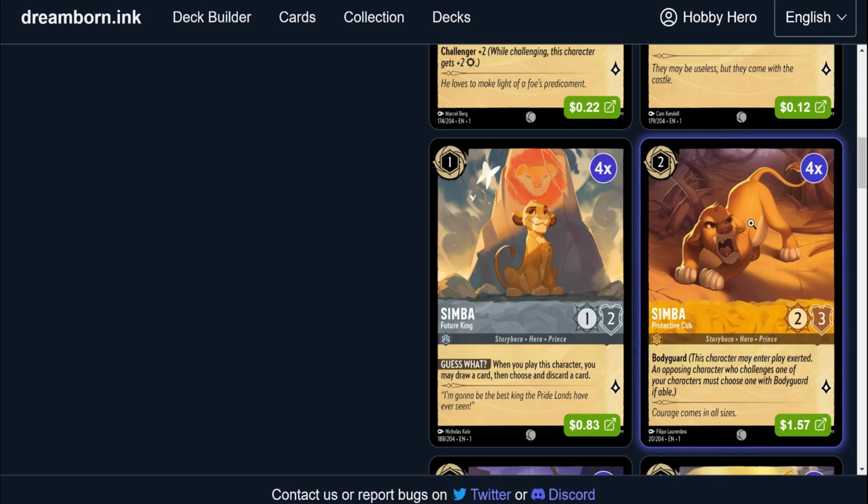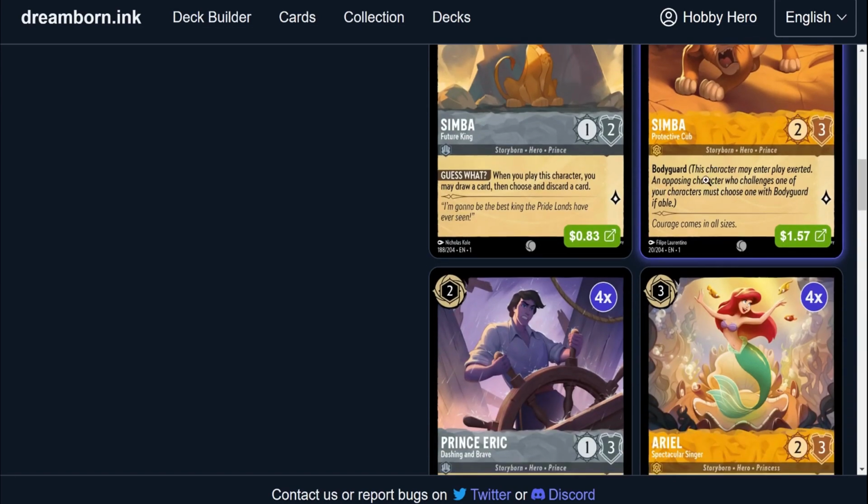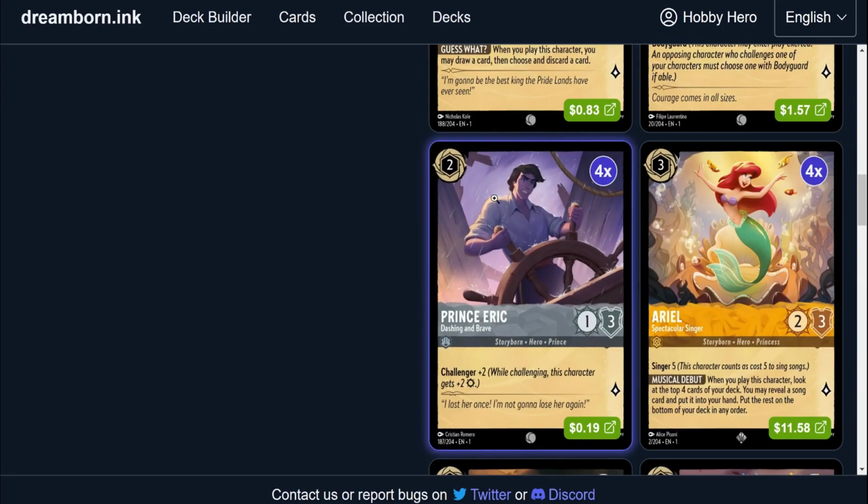The bigger Simba with Bodyguard at a 4 of. Prince Eric here at a 4 of as well. Very good in the aggro matchups. That 3 willpower and being able to challenge 4/3.